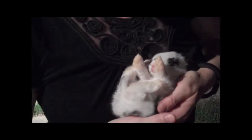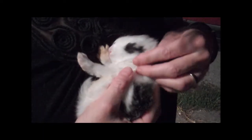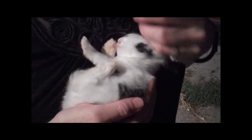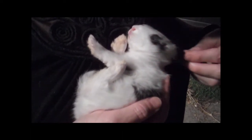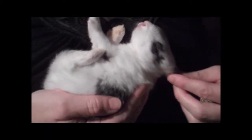Our little Polish rabbits, they're born the same day. They are not the cuddle bugs like these French Angora are. They still like to be held, but they don't fall asleep as quickly, and they don't become a sack of potatoes like these guys do.